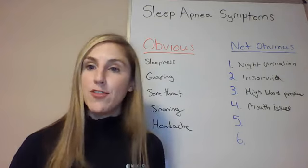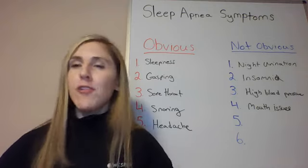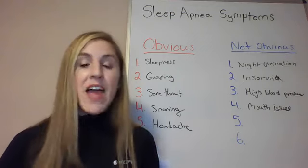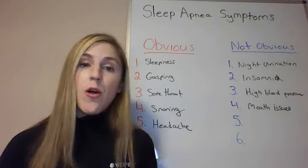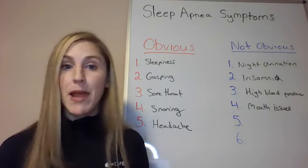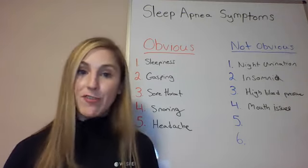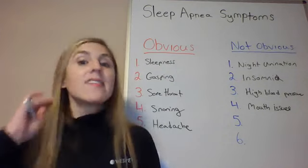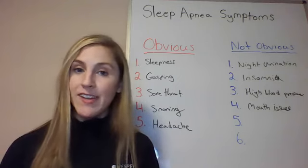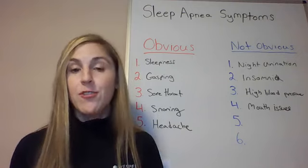Okay, let's move on to another not so obvious one. This one is a big one, and it feels intuitive, but a lot of people don't make the connection, and that is mental health issues. First and foremost, sleep apnea, both obstructive and central, really affects your ability to get that deep restorative sleep that you need. And science has very clearly shown that when you are not getting enough high quality sleep, one of the first things that can happen is you can develop mental health issues.